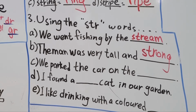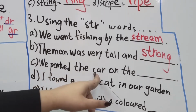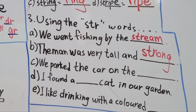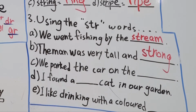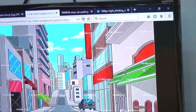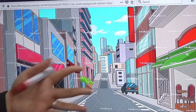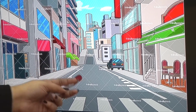We park the car on the, so C, let's read letter C, the sentence. We parked the car on the, which one is the place here? What do we call this? We call this Sammy Snake, Talking Tess, and Red Robot went to the street. Okay, street. Can you see a car over here?